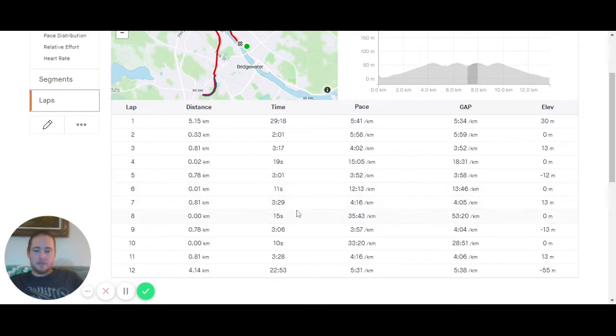Third rep, definitely a little bit more under control, 4:16 per kilometer. So it came in at 3:29, which brought me to that 4:05 grade adjusted pace. That was good. Back downhill for rep 4, 3:06, a little bit slower, but not too bad. Again, kind of right in that pace range I was looking for.